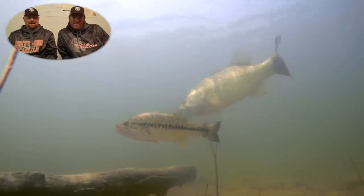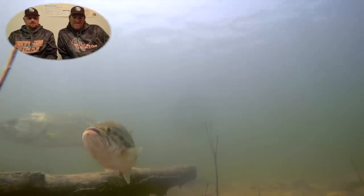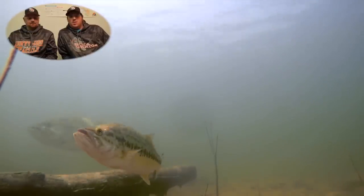So cool seeing the light penetration down on the fish, seeing the reflection and how it looks on the baits, and definitely a unique perspective. There's just so much to take away from this.